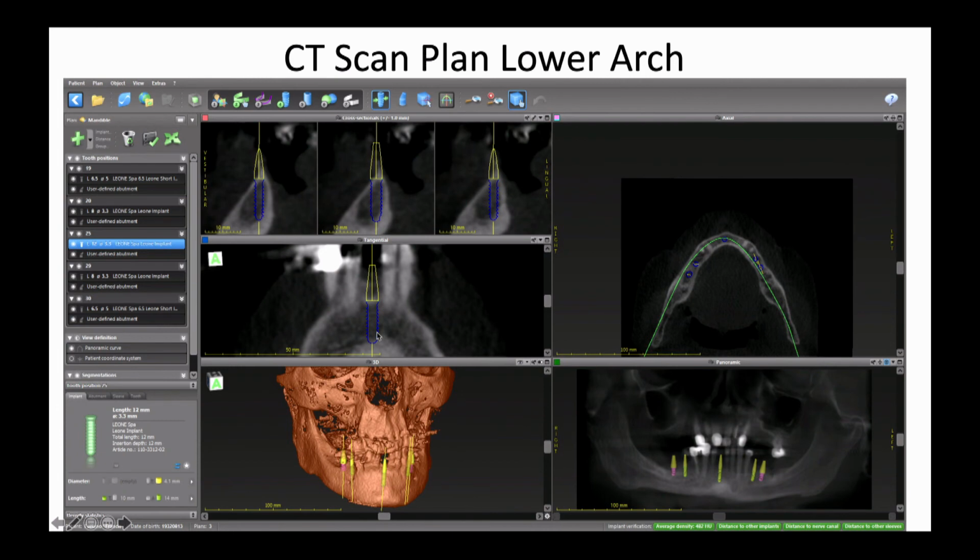So it's not the best site for an implant, but again, I'll just be honest with you. On an 83-year-old, I'm okay with it. If this patient was 20 years old, I might look at it a little bit differently. But we're giving him what he wants without making it any more difficult for him than we can. So that was the plan on the lower.